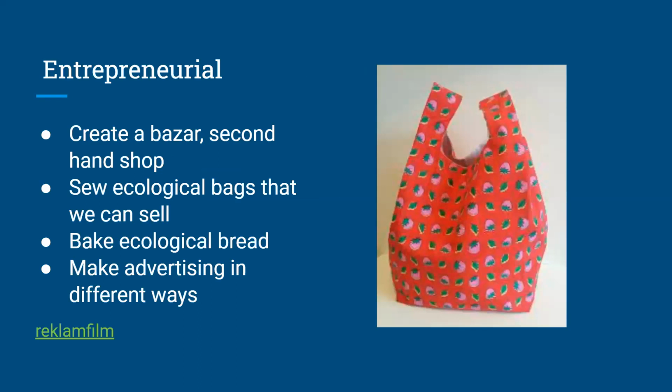Entrepreneurial. This storyline is rather easy to develop and go forward with if you want to do it in reality. Last year we had an idea from the pupils about making environmentally friendly bags and selling them on a real market. Unfortunately, the coronavirus stopped us from making it happen, so we couldn't go through with it. But there are so many possibilities to work entrepreneurially with this storyline. And the children learn entrepreneurship, and the learning becomes part of their everyday life. For example, you can create a bazaar or a second-hand shop in real life. You can bake ecological bread, or you can make advertising in different ways.